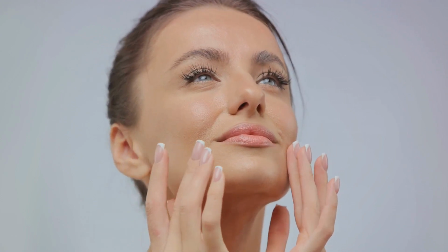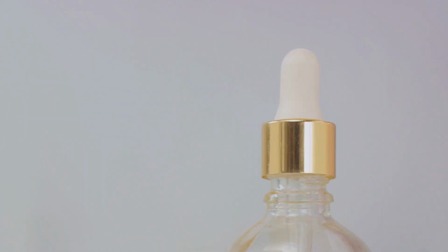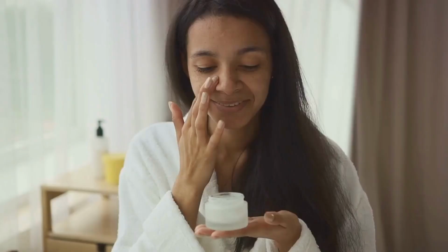Last, but certainly not least, castor oil is a hydration hero. Thanks to its emollient properties, it acts as a powerful hydrator. It locks in moisture, keeping your skin soft, smooth, and supple. Picture your skin drinking up all that nourishment, leaving it quenched, rejuvenated, and glowing.